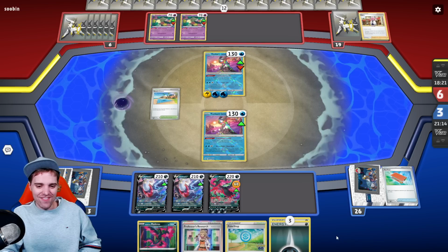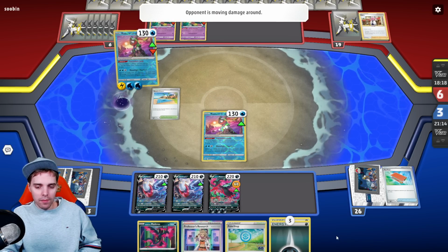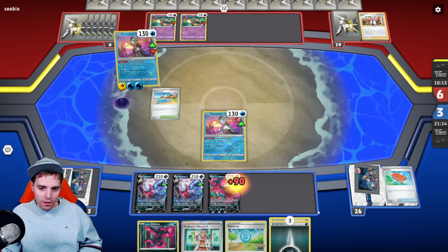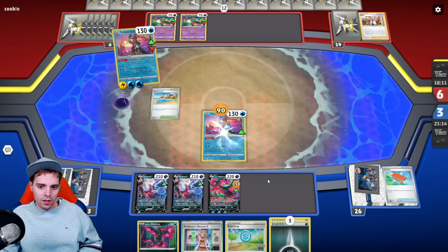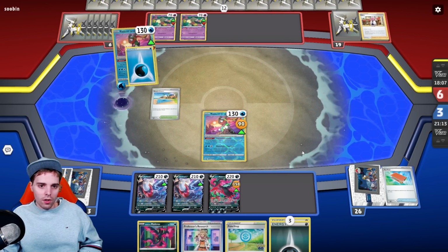They haven't taken any prize cards. That's like the funky part. Moonlight Shuriken, probably both Darkrai or like Moltres and the Darkrai. 90 on the Moltres. 90 on the Greninja. We're not playing Collapse, so that's pretty awkward.